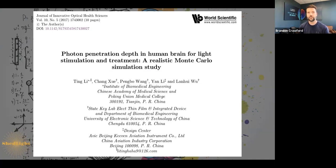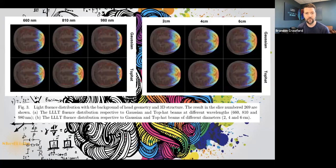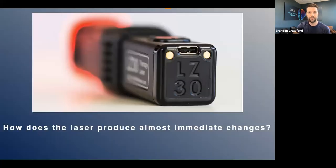Think of it this way. The skull's living tissue, right? The skull's living tissue. Therefore, it has what? Chromophores, right? We already covered this. Chromophores like solar panels. It's going to receive light, it's going to transmit it, right? So yes, it's going to penetrate the skull. But here's a cool study. In the study that said, moreover, the percentage of fluence in gray and white matter proved the light penetration is deep into cerebral tissue. And here's a cool visual for that, right? Using the laser and light therapy and seeing it penetrate into the brain. So yes, it does penetrate the skull.